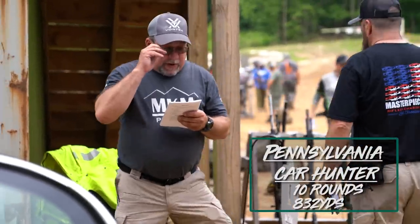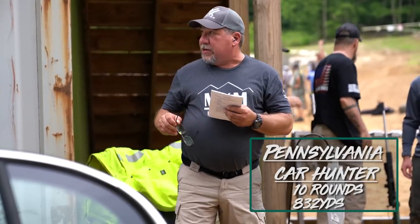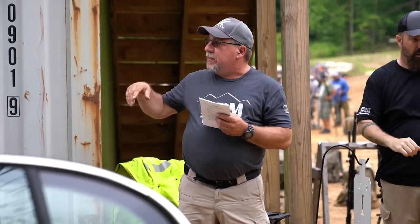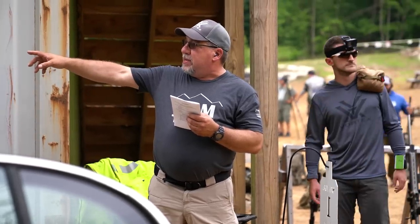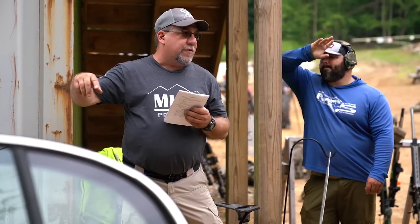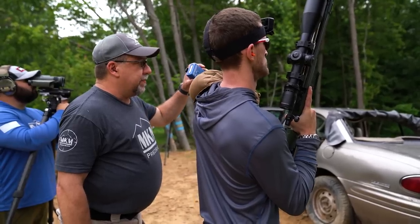On the command, shooter will move into position on the trunk of the car. Engage targets near to far. The targets are 4-inch squares hanging off that white sawhorse. Coyote pup in the middle of the range. Target 3 is over top of the rack on the right side of the range. Near to far, back to near for your last shot. Shooter ready? Yes. Stand by.